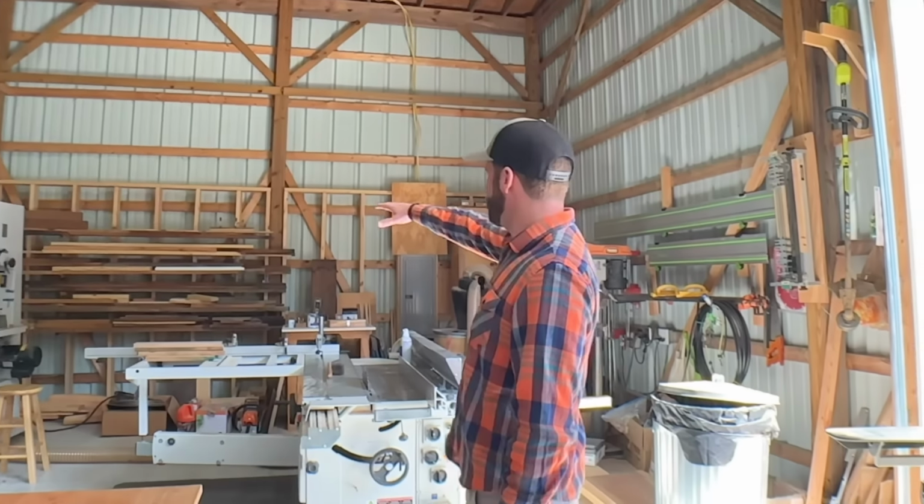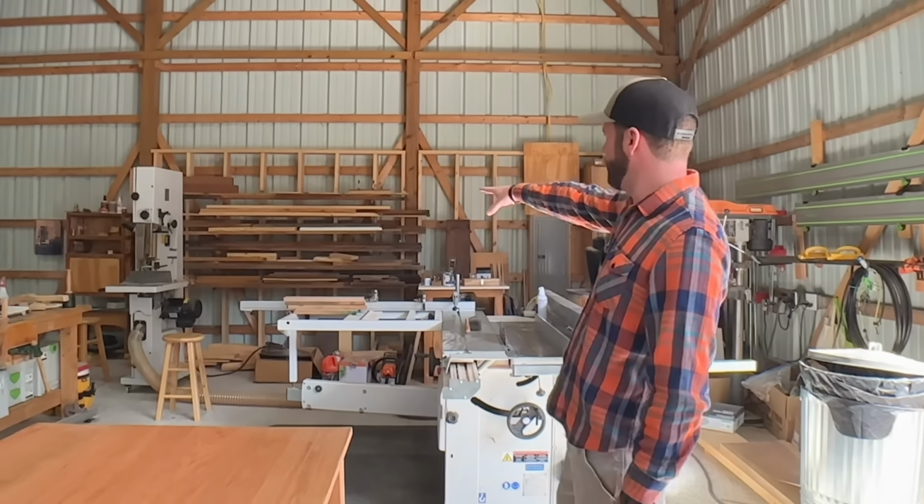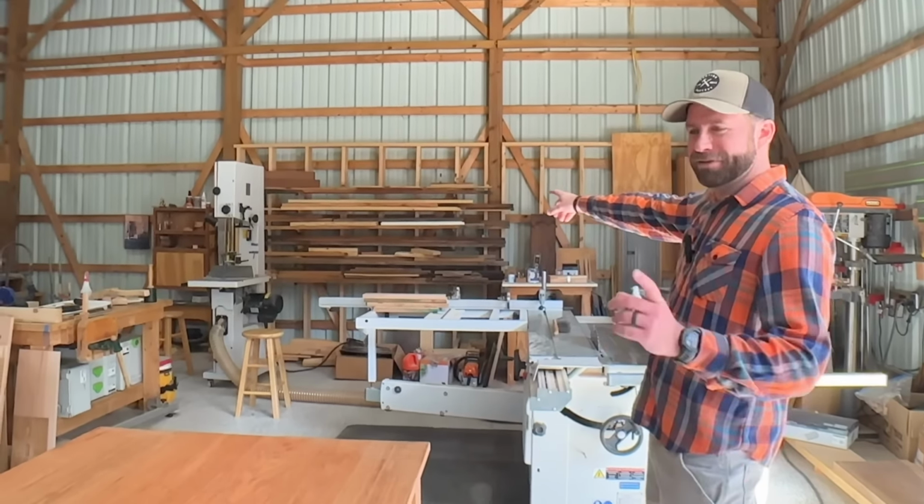So it looks like around the shop here, you've got some shelving for some lumber, and I actually have something very similar to this shelf over here. I've got a video on it, and I love having that up off the floor. And it looks like you've got some shelves over here. That came with the barn. I left those up, and I'm trying to use them. They're not exactly the right form factor for what I need.